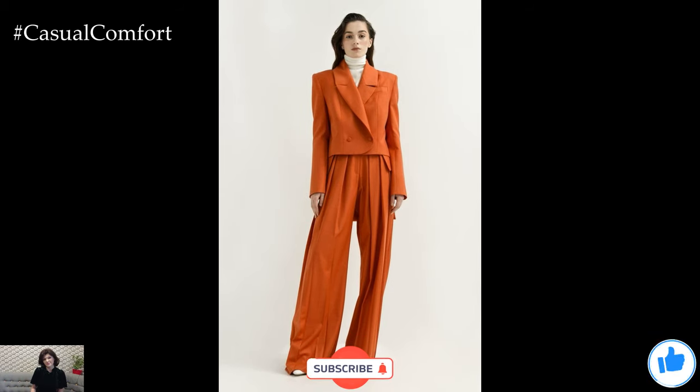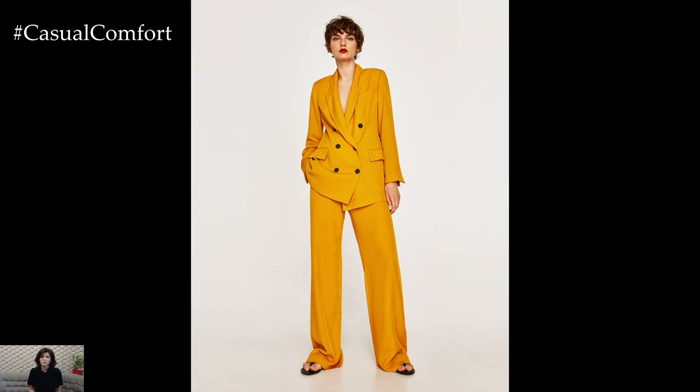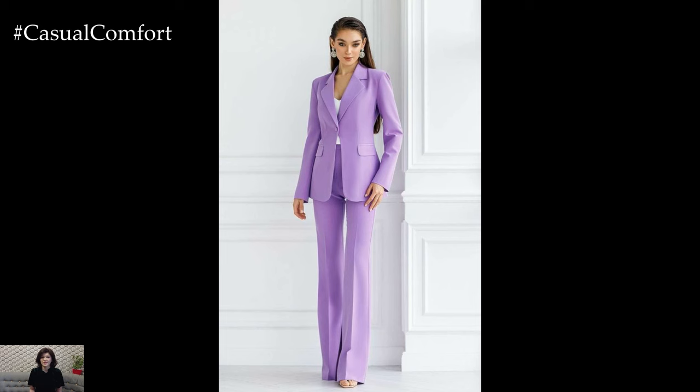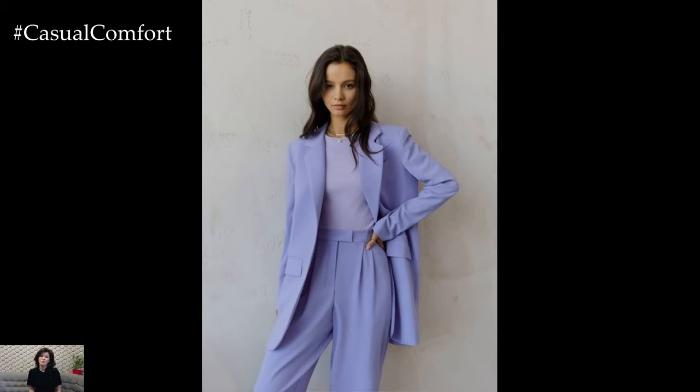For a polished and sophisticated ensemble suitable for the office or business meetings, pair your suit with a crisp white button-down shirt or a classic blouse in a complementary color. Opt for neutral accessories such as nude pumps or black loafers to keep the focus on the vibrant suit, and add minimal jewelry for a sleek and professional finishing touch.